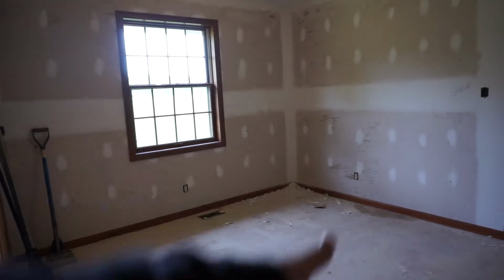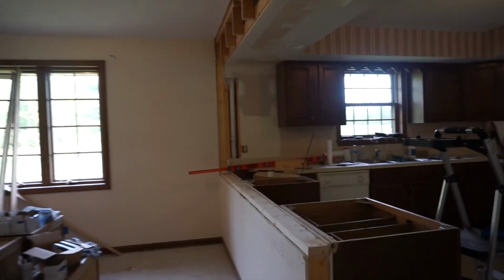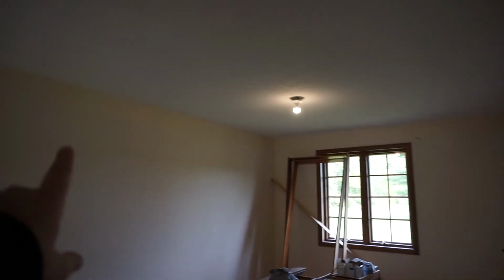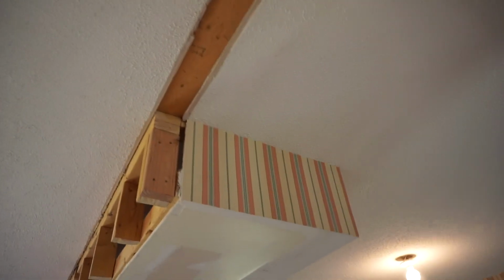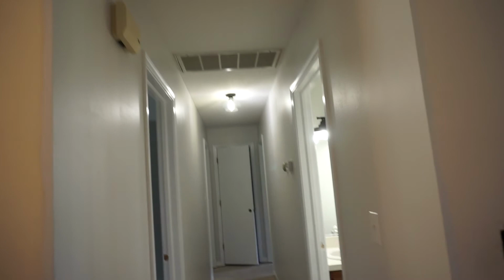It looks so much bigger and brighter in here. There's going to be a wall right across here with a sliding barn door right there. This is actually going to be the bar area side over here, and it'll open up to this big area. I also got all that border taken off yesterday. It came off way easier than the stuff over there. And then today I've got to work on this one, but I'm hoping it's like the other one. It's not that bad.